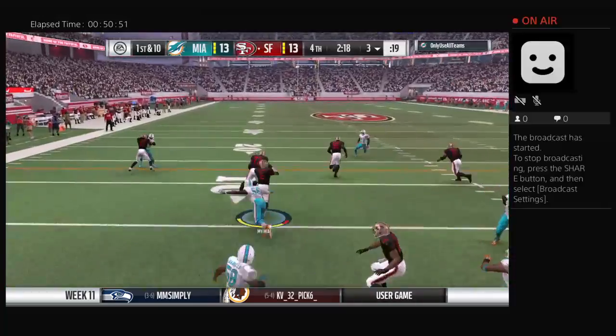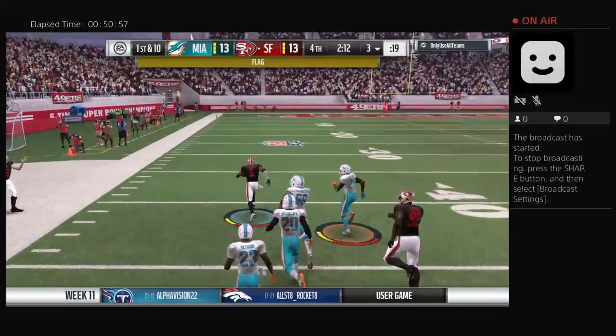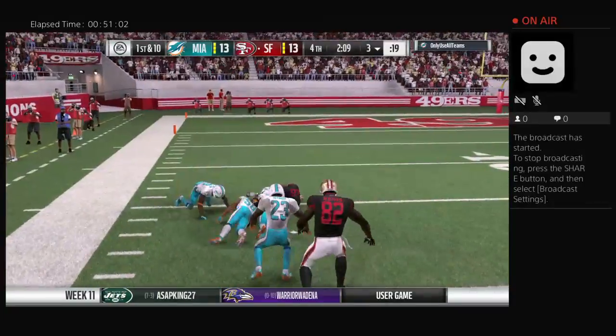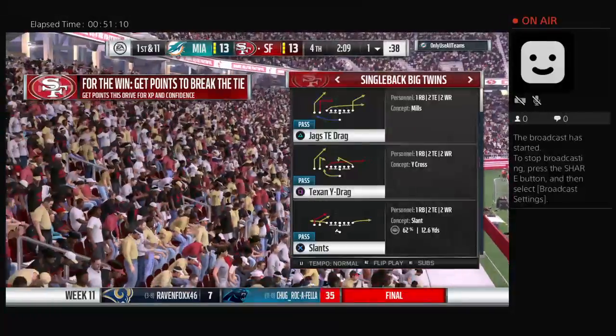Now they'll run it on the toss. Room here to run. There he goes, left side. 30. And finally he's taken down at the 18. So opting here, it's offensive holding for the flag.